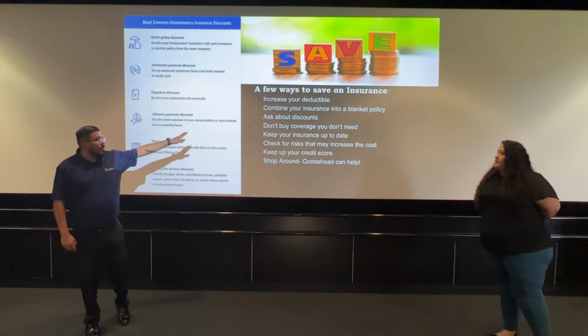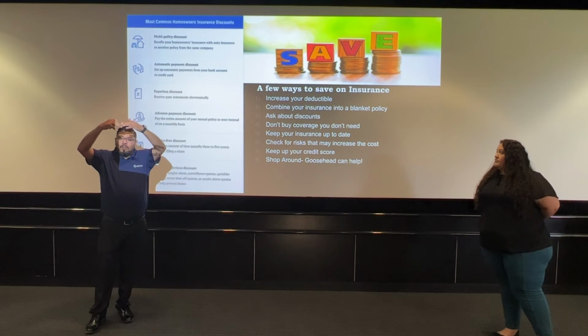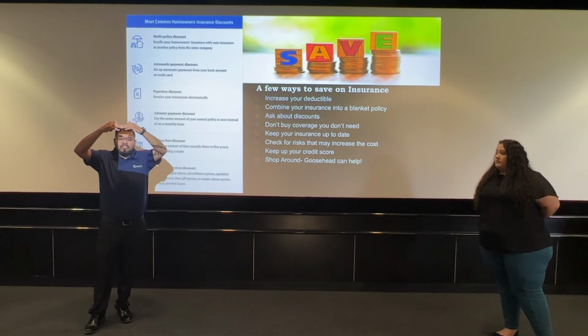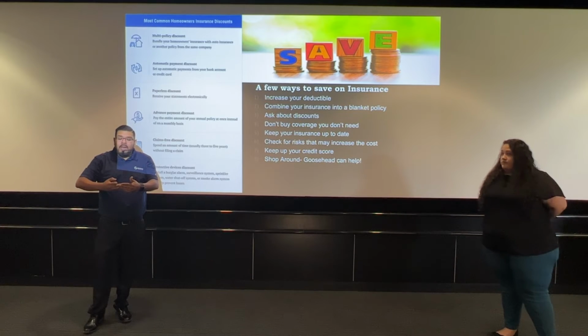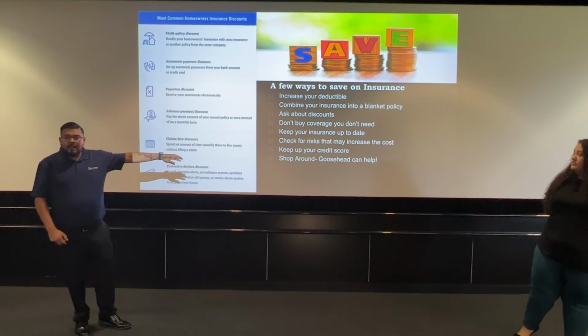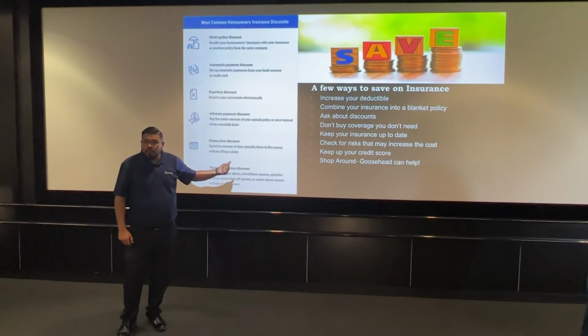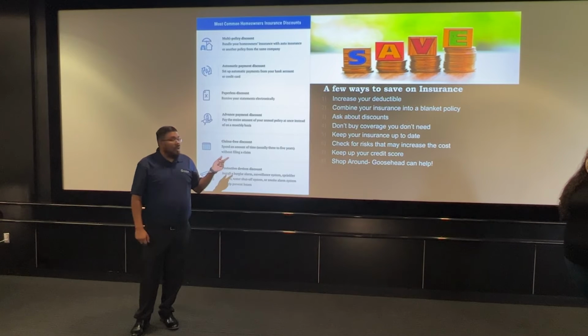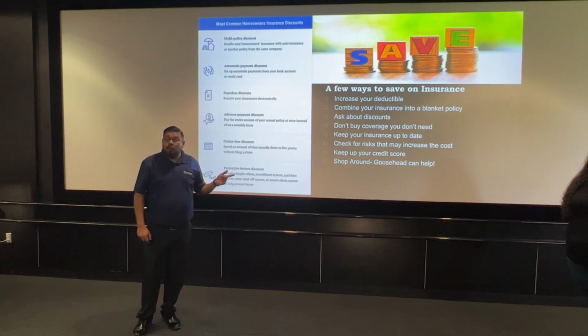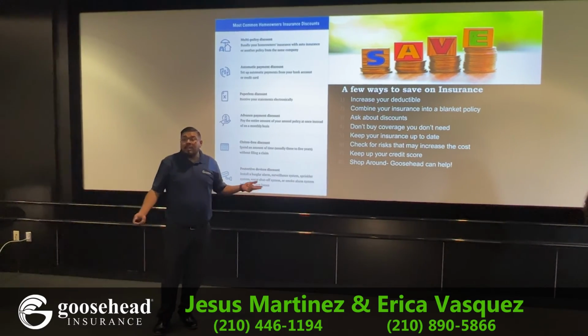Think about combining your insurance into a blanket policy where everything is covered underneath one policy. You just list everything else that you would want covered under that. That's going to be a blanket policy. We can go a little bit further into that as well. But for discounts, there are veterans discounts for certain carriers, and discounts for being an affiliate of certain groups. So just ask. That's all you can do is ask, and we can check.